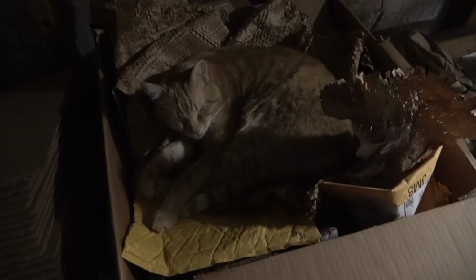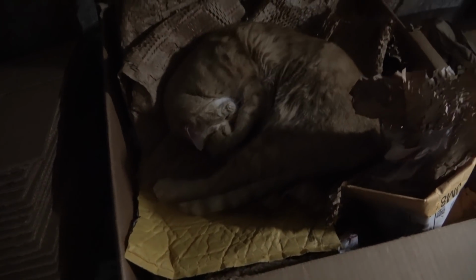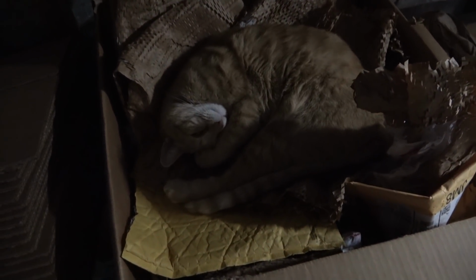Bud, are you in your favorite basement spot? Yeah. Sleeping on all the packing materials.